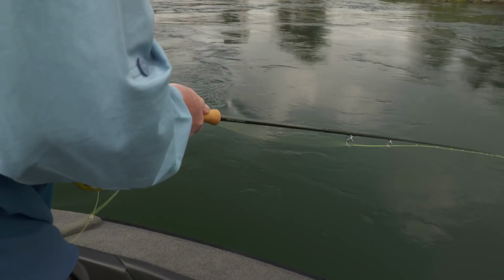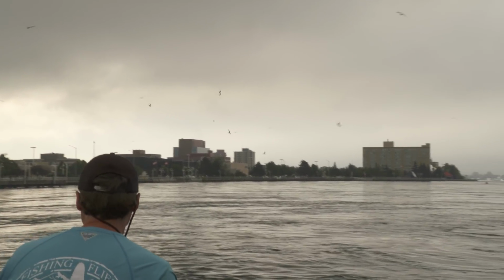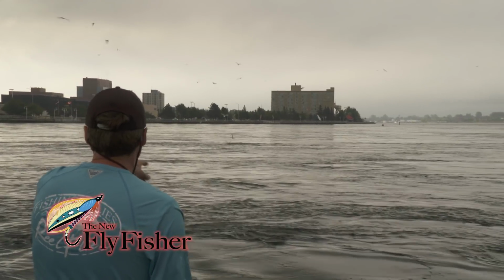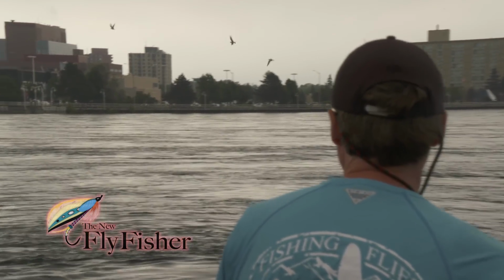Though we didn't have any success this first morning out, we were not deterred, especially since we'd seen so many fish chasing the smelt. Perhaps later in the day, we would finally connect. Stay with us.